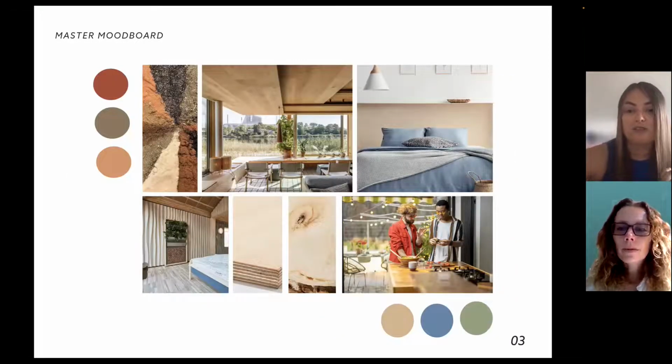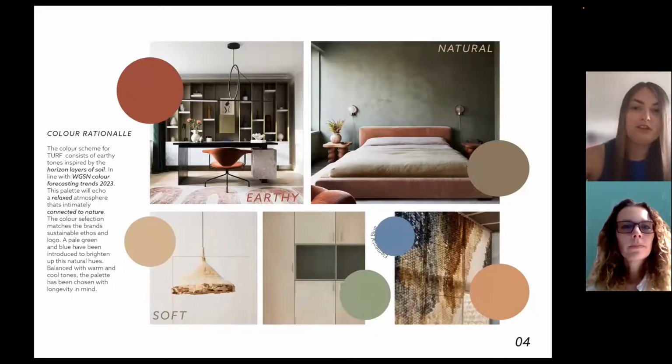So this is my master mood board, how I envisaged the space to look and how those colours merged and came together. My colour rationale was in line with colour forecasting trends, and how those horizon layers of soil could echo the natural palette of the interior.